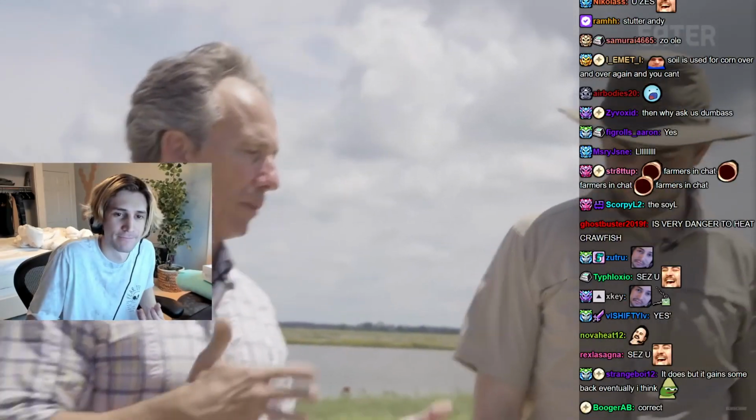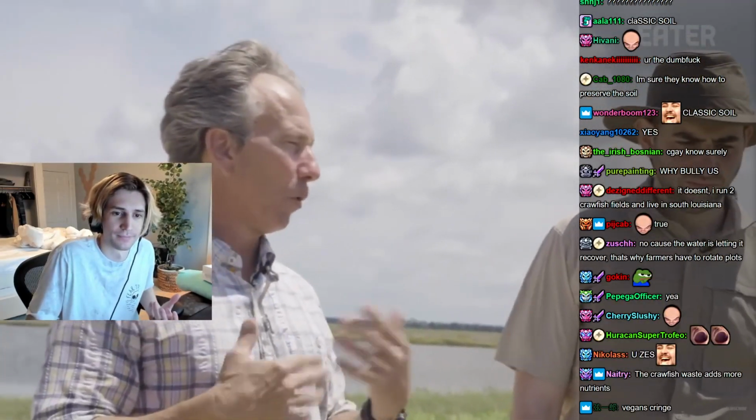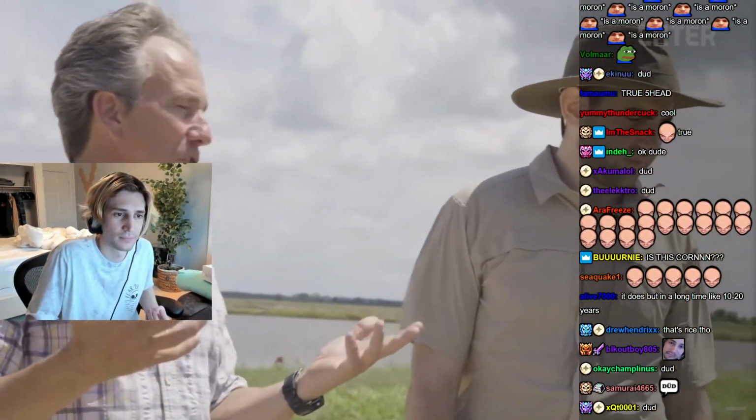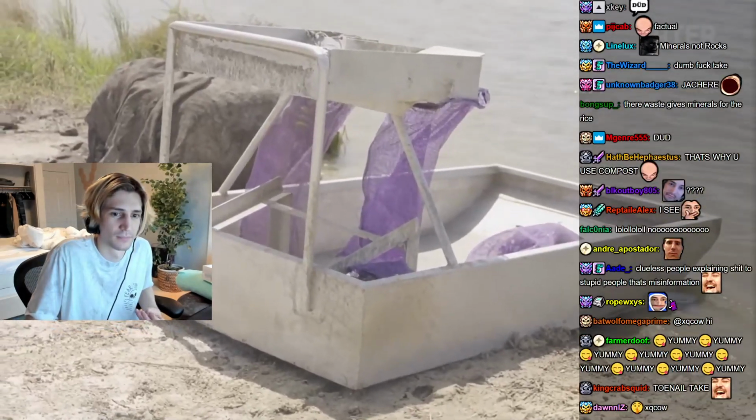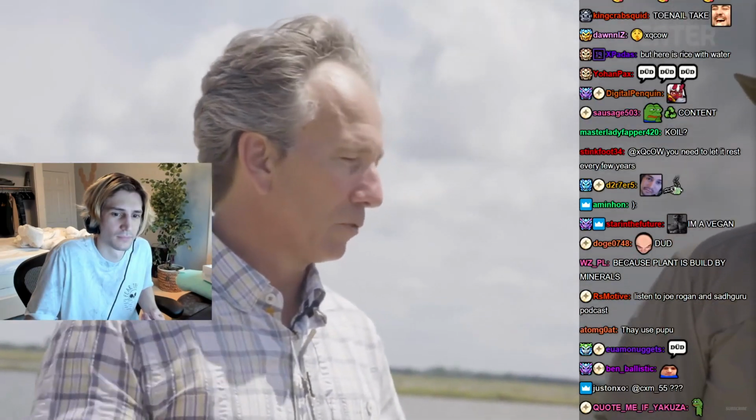Even though it takes more labor to harvest, it's more efficient in the long run because you're not having to go back and repair the field. So we went back to walking. It's a greener version of crawfish farming.